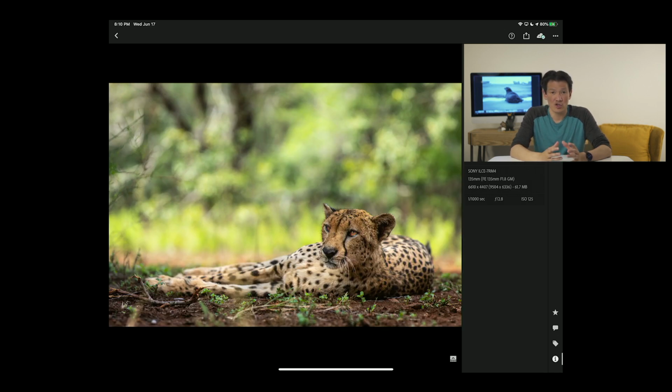When I photographed this cheetah, this is the same cheetah that I showed you an image of before. This image was taken lying down on the ground. The cheetah was lying down, but I was also lying down. I was as flat as I could get. I had my face actually in the dirt, and I had my lens right across the surface of the ground there.